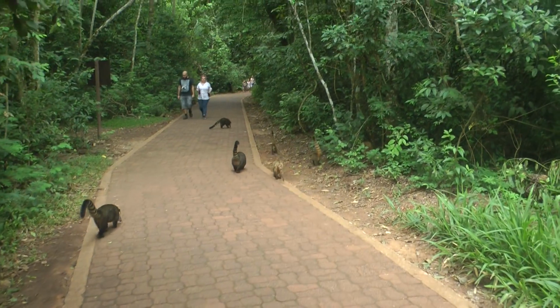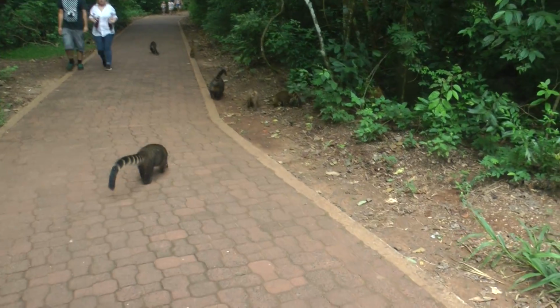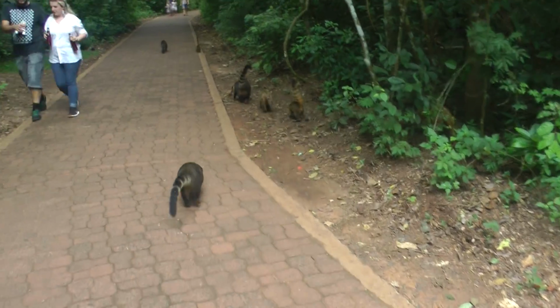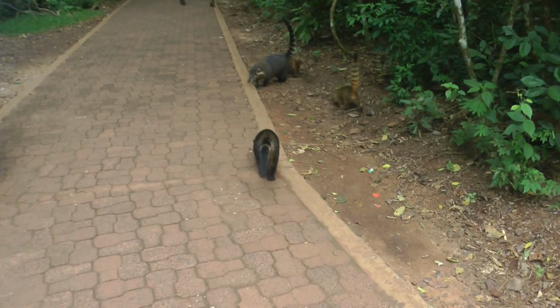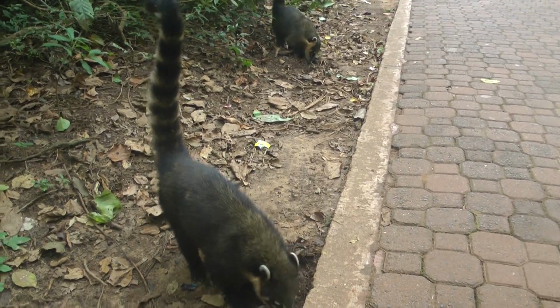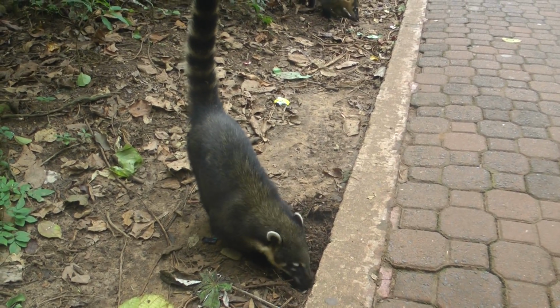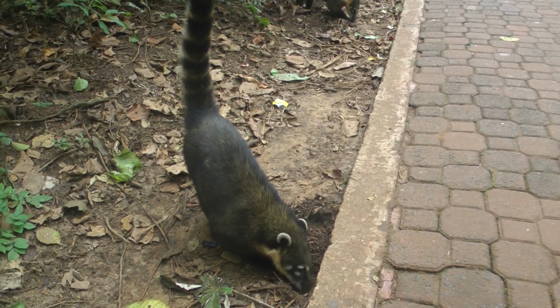Here's little coati with funny little noses. They're cute, a bit like meerkats, I suppose, in some way. They're sort of cute, but they've big noses they've got.